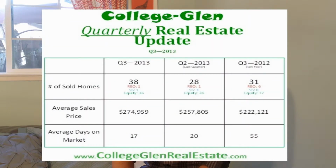This is your quarterly update for our neighborhood of College Greens and Glenbrook, and it's for the third quarter 2013. Take a look at the numbers here. You can see on the graph the amount of sales for the third quarter, compared to the second quarter, the last quarter, and also to a year ago's quarter. We can get a look at what's been happening in the market over the last year or so.